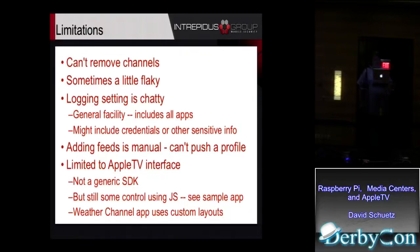Adding feeds, as far as I've been able to tell, is manual. You have to do what you just saw me do there. You can't put it in a profile and push it out. And it's a very limited Apple TV interface. It's not, as I said, a generic binary software development kit. But you still get some fair control over the screen using JavaScript. The Weather Channel app that came out in August, I think it was, uses an awful lot of custom layout to do all kinds of things on the screen, and it looks kind of neat. So there's certainly ways you can get around some of that. But for example, I don't think you'll ever get a web browser on here.